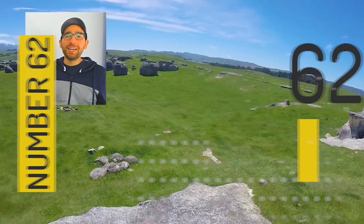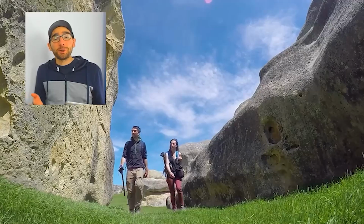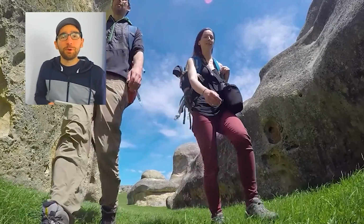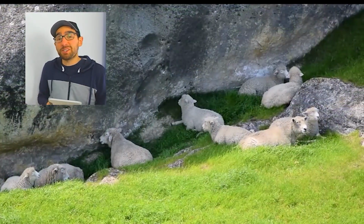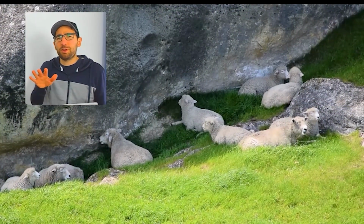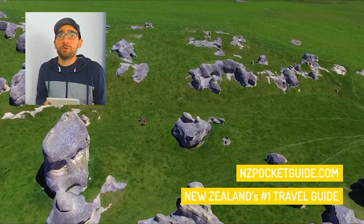At number 62 is Kura Tawhiti, also known as Castle Hill. If you are into bouldering, you probably already know this place, but if you're not, it's basically a lot of amazing rock formations to just scramble around. Maybe try your hand at climbing some of them, but not the too high ones, and just take some amazing pictures. It's a very unusual place.